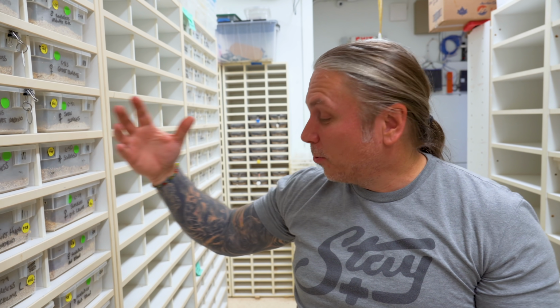Unbelievable. I could go through this whole rack, just crazy scaleless stuff. I just want to keep this entire rack. Most of them are for sale, but definitely going to go through and keep a bunch of these.